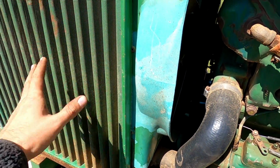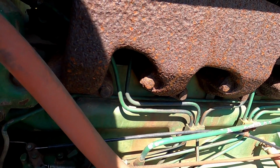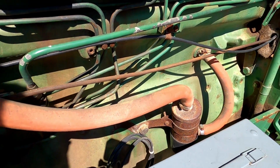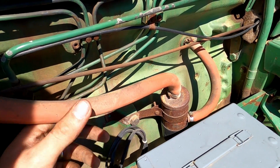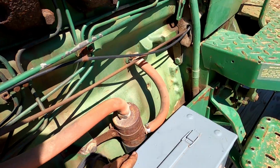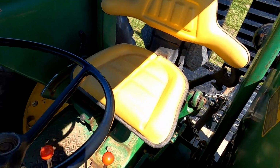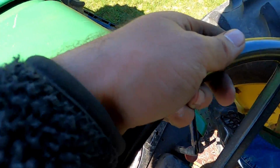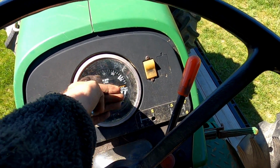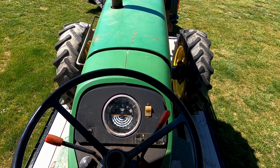The hydraulic pump by hand here has been replaced. You can clearly tell that. It's got a block heater of some sort, or heater. Looks like it might be attached to the fuel system, so this must just be some sort of heating element. We've got steps here, and like I said, it's got 7,700 hours on it, 7755.9. Paint looks to be in pretty good shape.